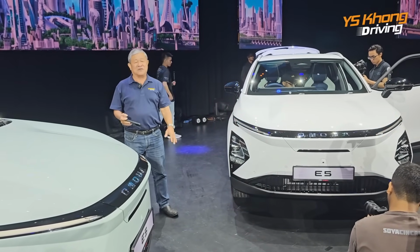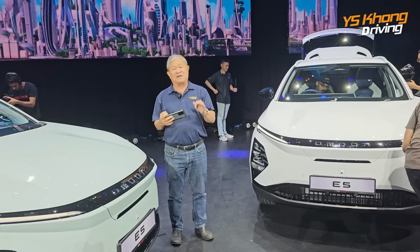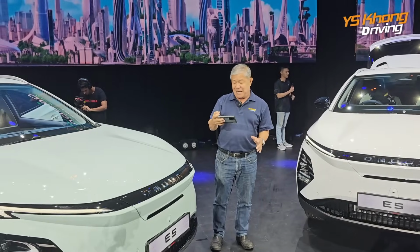So the first thing that you want to know about the Omoda E5 is the price. Yes, it's just been launched and the price announcement is 146,800 ringgit.